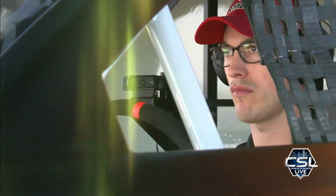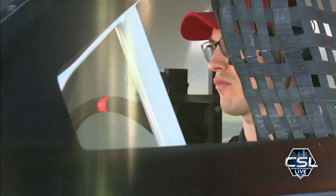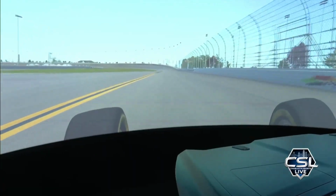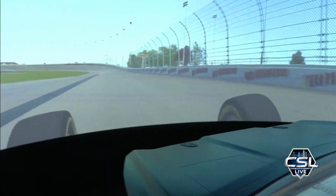All Ford drivers have access to these simulators, which are booked from sun up to sundown. We'll stay late, we'll come in early, we'll run overnight. We do all that stuff because at the end of the day, we all just want to win races. And I can't think of a better way to get ready for the Great American Race than inside one of these simulators. I'll see you guys at Daytona.